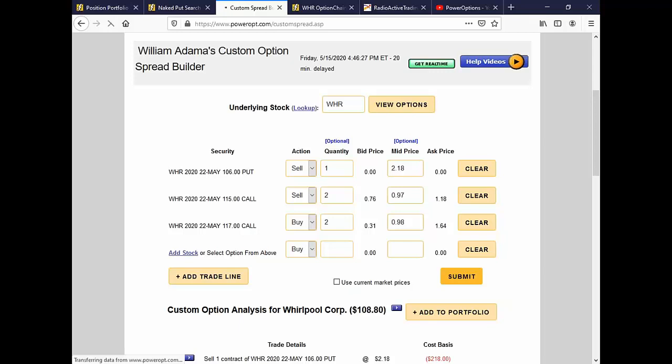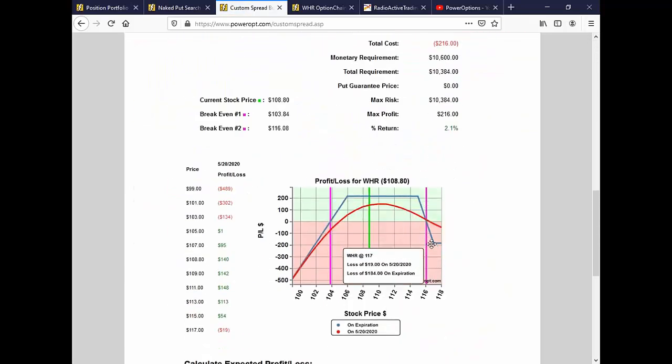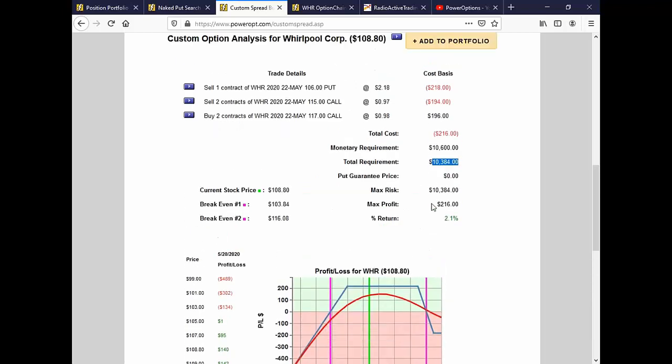And that would give me delta neutral, but again, what does this do to my position? It takes care of that extra risk here, but I still got to cover the full margin for the cash secured put. Gives me a little bit of a wider change, that's good. Gives me a capped upside, that's good. Probably didn't give me, well, no, it did give me a decent amount of credit here, so we're at a 2.1% return on the position.